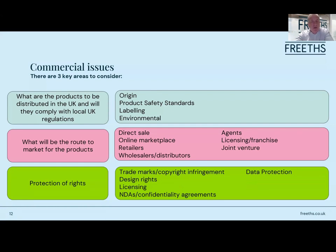So briefly looking at the first of those, you need to be able to demonstrate that the products you make or import comply with relevant regulations and meet safety requirements before you put them onto the market.